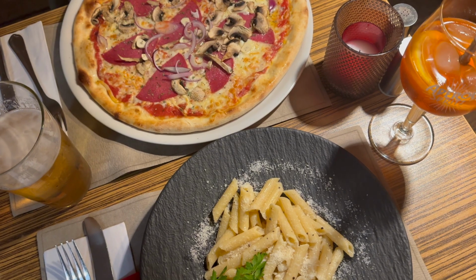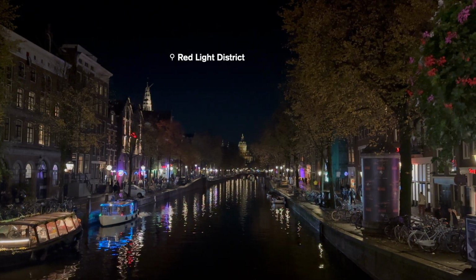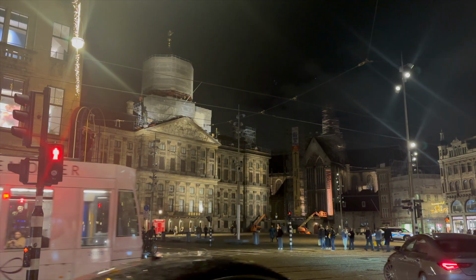We had Italian for dinner, and then we strolled down the red light district because obviously you have to see it at night, and honestly it is iconic. It's a very interesting experience, and that was our day. It was the perfect day in my opinion, probably my favourite day so far.